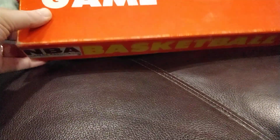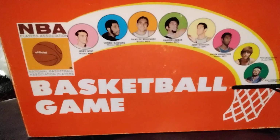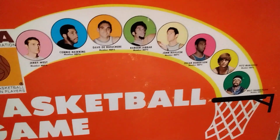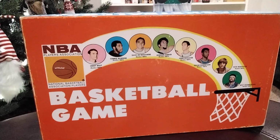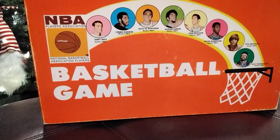And as you can see, as I push more stuff out of the way, we definitely have a cool box. Let me try and push this up and make this readable without glare. There you go. West, Connie Hawkins, Dave DeBusschere, Kareem Jabbar, Hondo Havlicek, Oscar Robertson, Pete Maravich, and the Dipper in his final season, 1972-73. Box is in really pretty darn good shape.